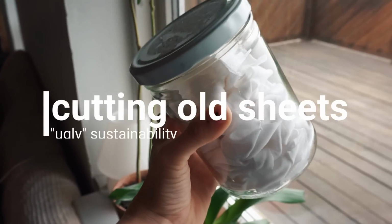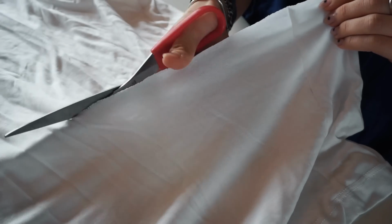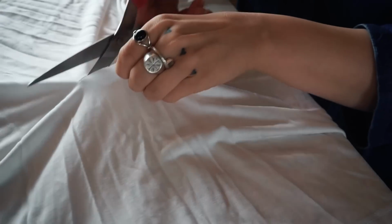Cutting old sheets into napkins and reusable tissues. You've probably seen them lots. I have at least. Sustainable brands launching and offering reusable napkins and tissues and wipes, etc., made from the finest organic cotton.